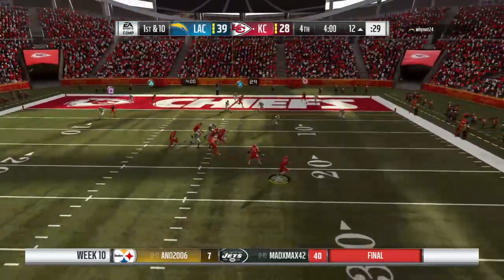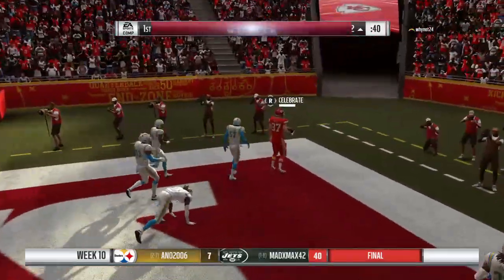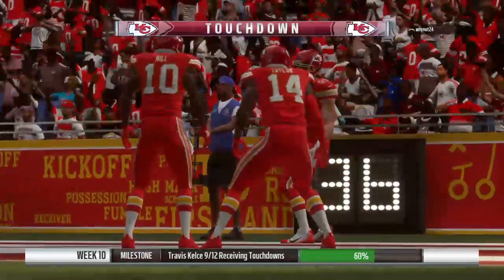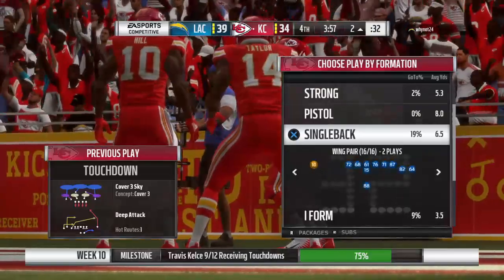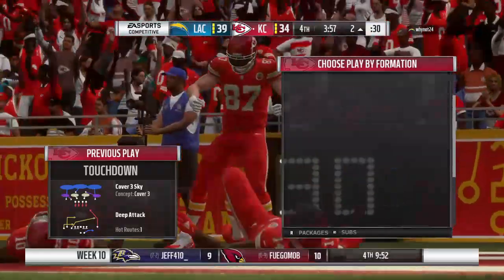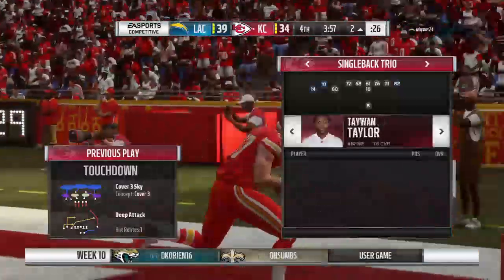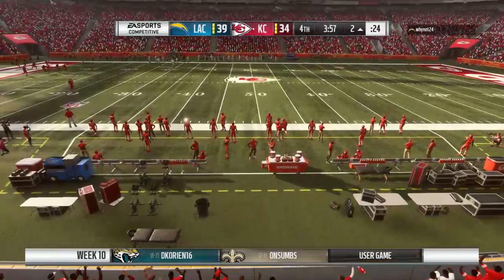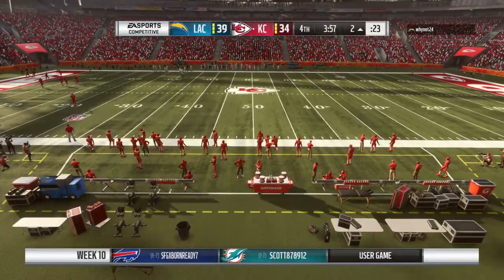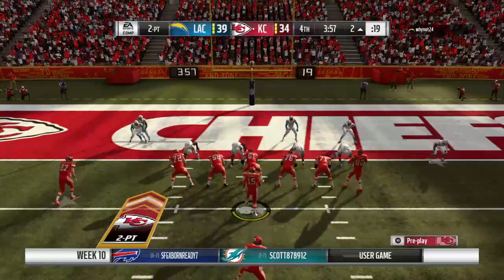Working from the gun, Mahomes escaping the pressure right. And that's caught. It's Kelsey. Touchdown, Kansas City. Travis Kelsey, his 9th touchdown of the season. And the Chiefs are able to get this back within a touchdown. So now a big spot here as the Chiefs will indeed go for 2.